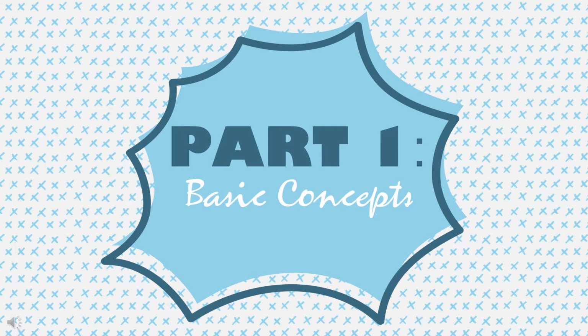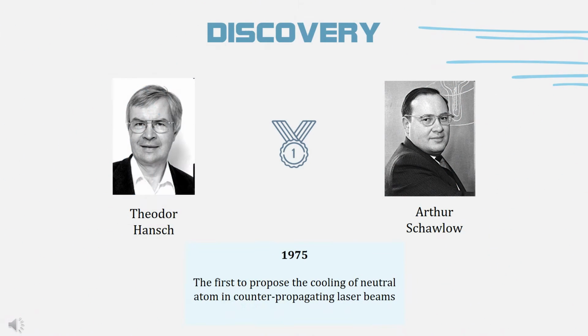First, we start with part 1, which is the basic concept. In 1975, Theodore and Arthur were the first physicists to propose cooling neutral atoms using pairs of counter-propagating laser beams detuned slightly below a resonance transition of the atoms, and were able to explain that using the concept of the Doppler effect.